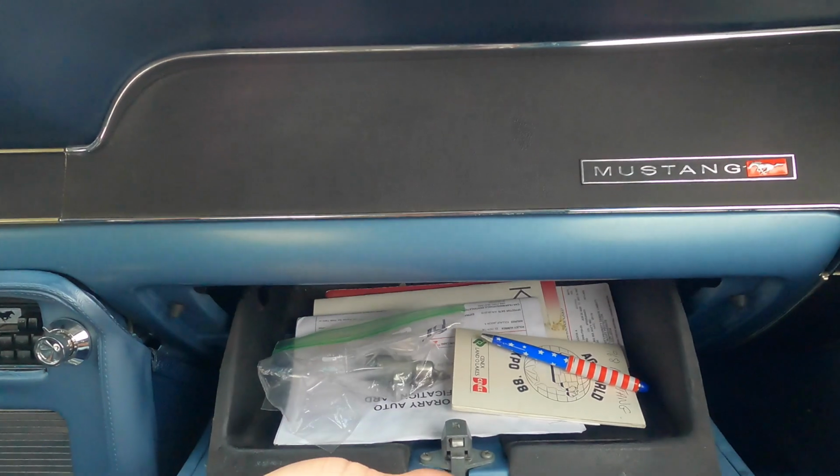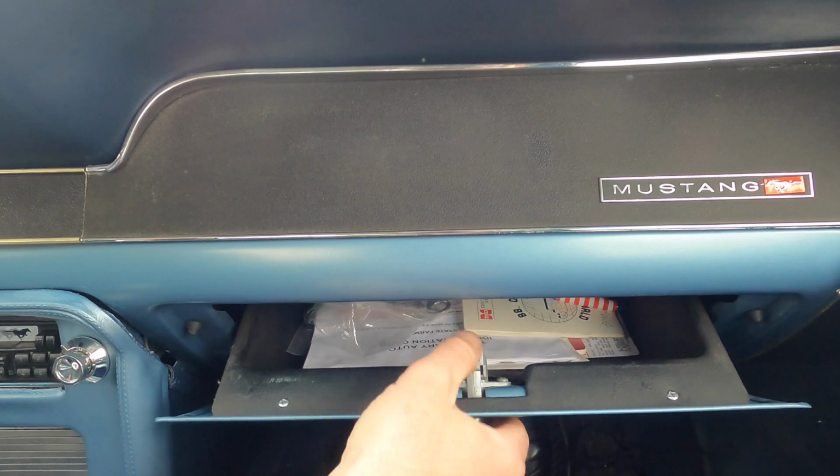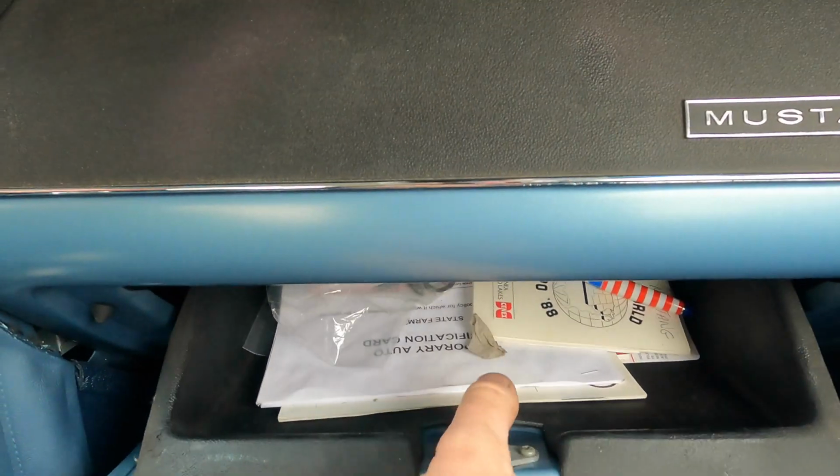Of course, you got your glove box. Make sure that shuts. Oh yeah, that was great. She's sticky. I'm going to have to lubricate.